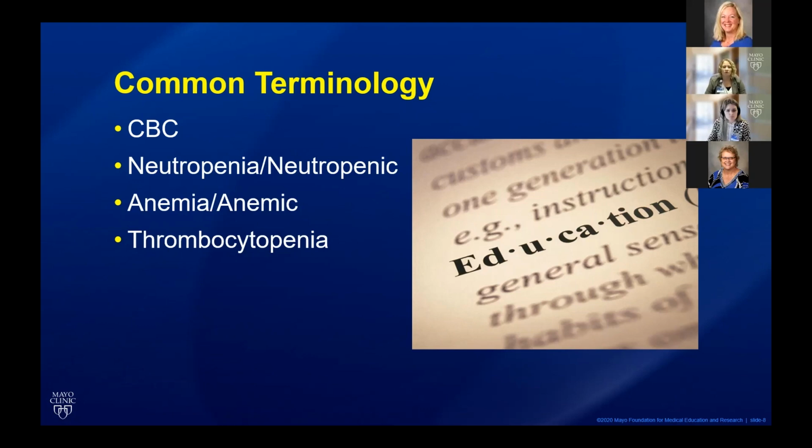If your numbers are below those ranges or those low levels, the provider may hold or delay your treatment for a few days to let your body recover. This is specific to your treatment and your provider. So just really communicating with those healthcare teams is very essential. Next, Gina will be providing you some more information on when those levels are low. For example, some symptoms that may or may not occur, as well as some precautions to take at home.